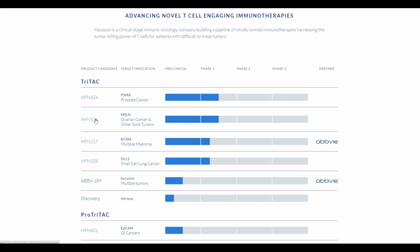Now, both drug candidates have entered into phase 1 to 2 clinical trials. As you can see, they are leading the pipeline products, and the company has 4 other drug candidates in earlier stages of development, which are HPN217, HPN328, ABBV189, which is named that because the partner is AbbVie. So these are the 4 other candidates in earlier stages of development, and the company maintains an active preclinical research program.